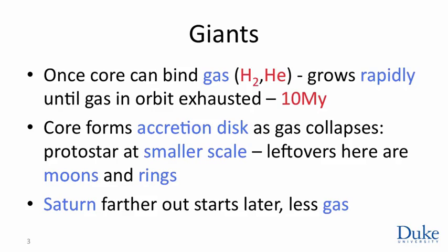Now, Saturn is not as massive as Jupiter. Well, Saturn is a little farther out. The density is smaller there. There is less water. Saturn accretes to critical helium and hydrogen binding mass a little bit later. The density is also smaller, but mostly it starts later. It has less time. There's less gas left. And so Saturn never quite attains the dimensions of Jupiter, but it repeats the same process.